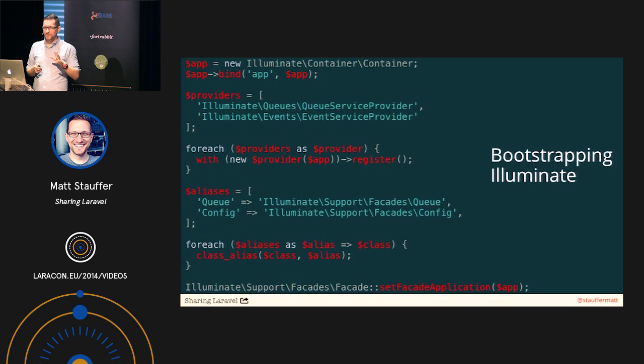Finally, the most complicated one is actually bootstrapping Illuminate. And what I mean by that is actually creating an application container, actually spinning up service providers, actually spinning up aliases. This is the simplest possible way to do it. It's actually missing one piece, which I'll tell you in a second. So you create your container, you initiate service providers, which are basically the ways in Laravel that we spin up things. Like if you have a lot of stuff at the beginning that's going to spin up your caches, and you can't use cache until that runs, you run that in the cache service provider or the session service provider or whatever. And then we are also going to alias and facade some things.